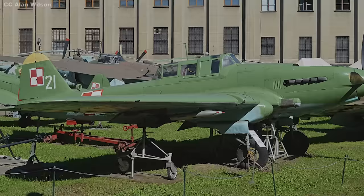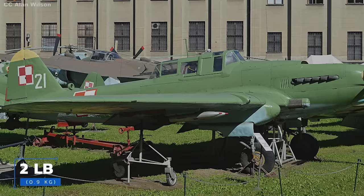Rockets were also frequently carried under wing hardpoints, but accuracy was notoriously poor, and with just 2 pounds, 0.9 kilogram warheads, they were largely ineffective, except in cases of direct hits on the tops of tanks where the armor was thinnest. Later IL-2s also carried cluster bomb canisters containing dozens of shaped charge bomblets, which spread shrapnel over a wide area, making them particularly effective against troops and thinly armed vehicles like trucks and half tracks.